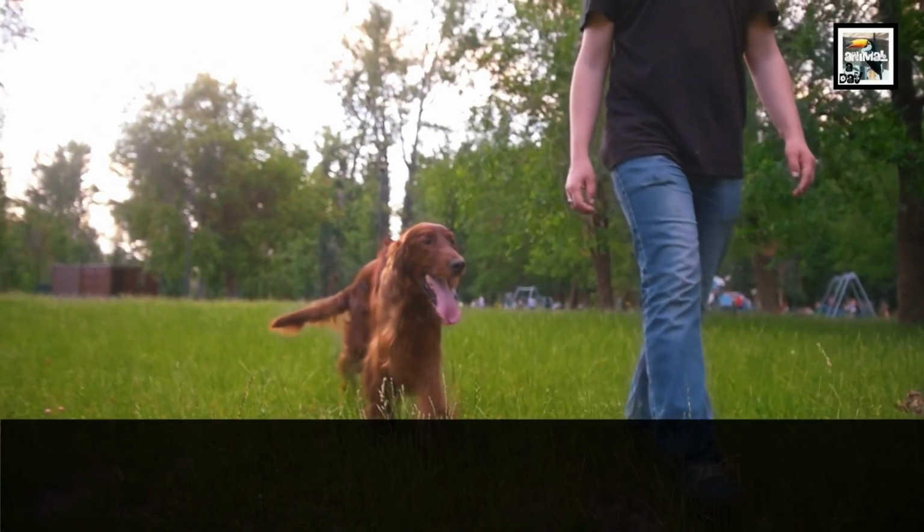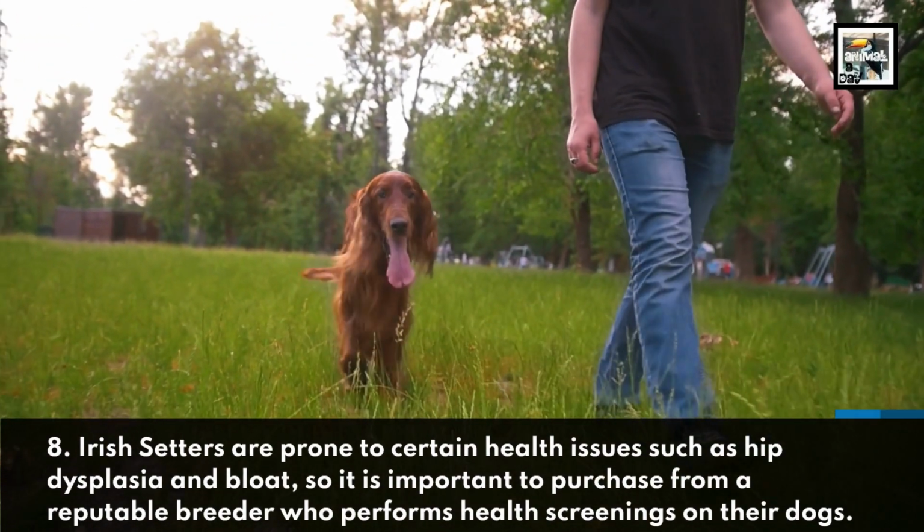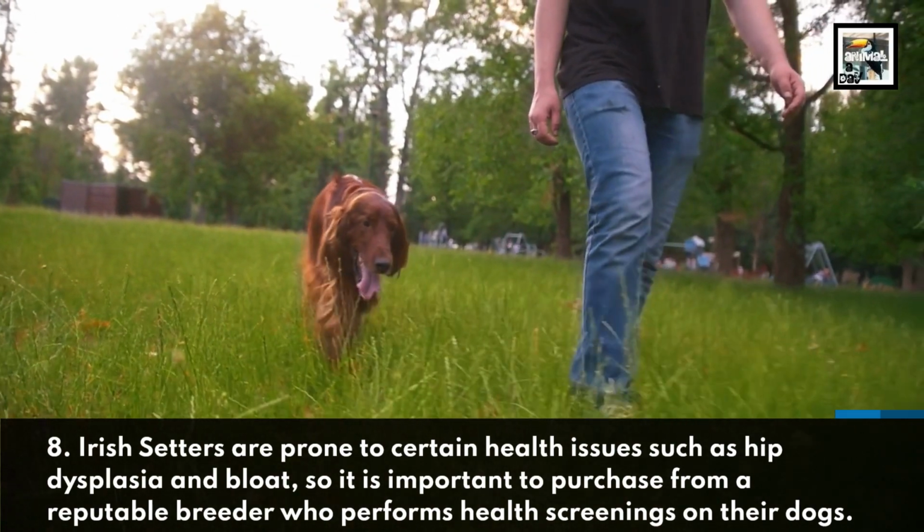8. Irish Setters are prone to certain health issues such as hip dysplasia and bloat, so it's important to purchase from a reputable breeder who performs health screenings on their dogs.